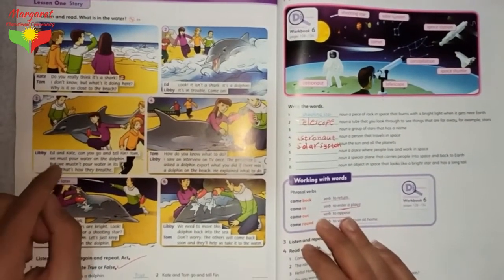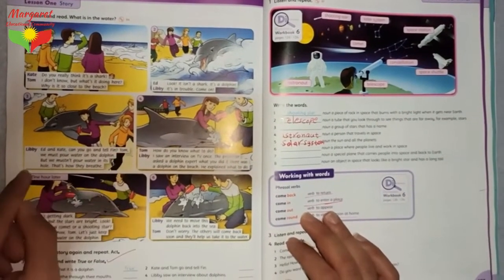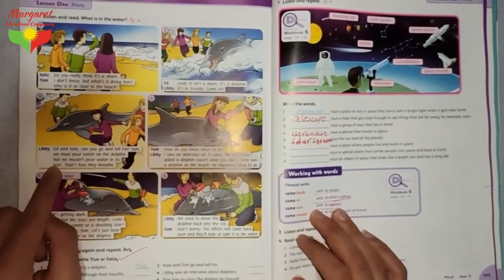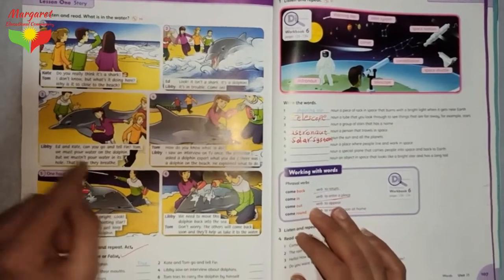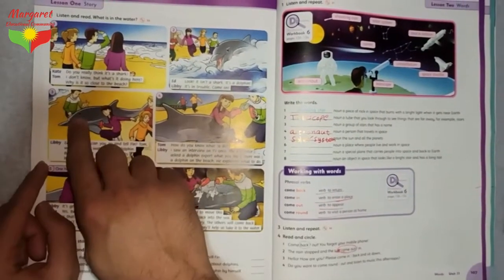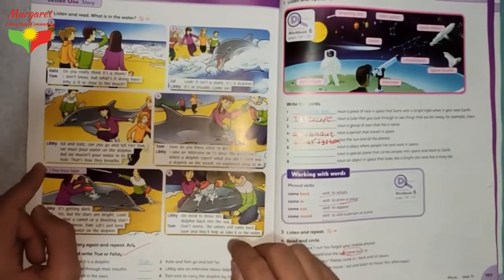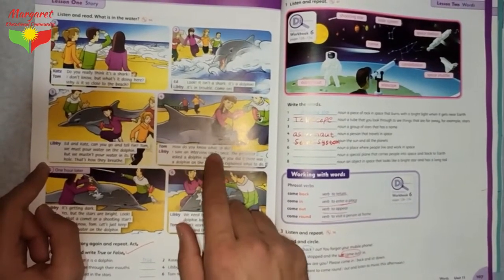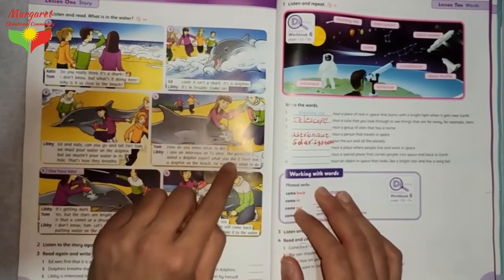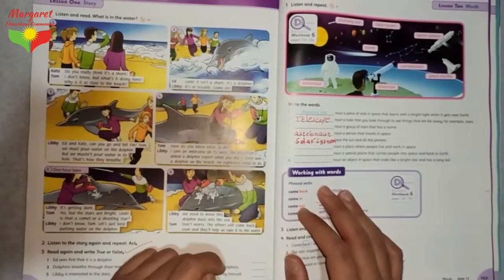Picture 3. Libby, Ed and Kate, can you go and tell Finn? Tom, we must pour water on the dolphin, but we mustn't pour water in its hole. That's how they breathe. See, there's a hole on its head, on the dolphin's head. The fourth picture. Tom, how do you know what to do? Libby, I saw an interview on TV once. The presenter asked the dolphin expert what you did if there was a dolphin on the beach. He explained what to do.